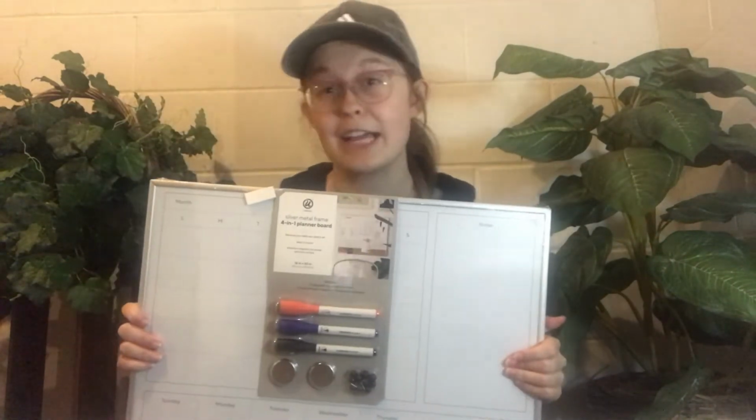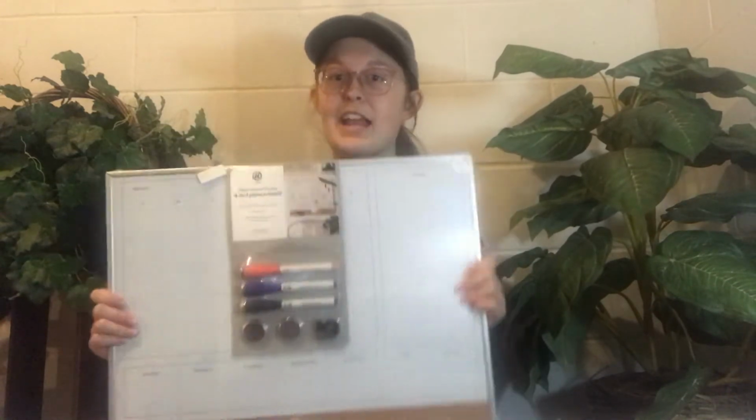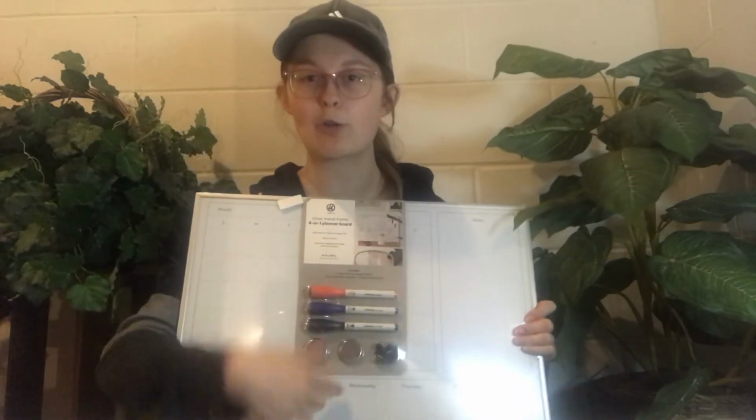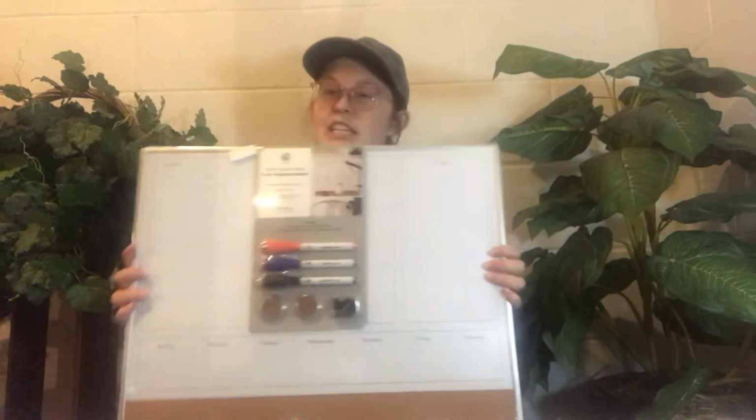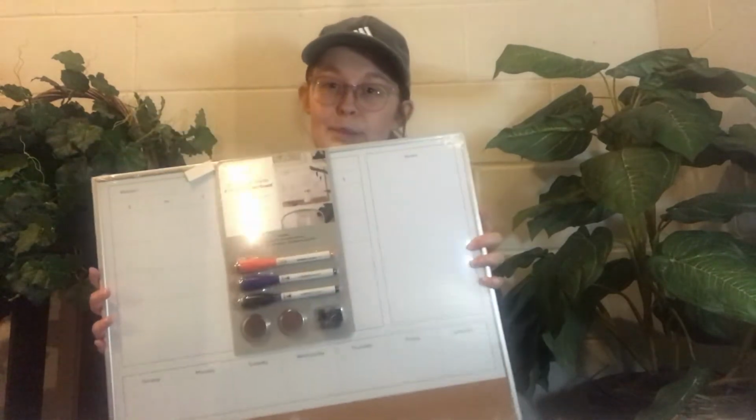This is maybe a more high schooler thing, but I know that I really like to keep track of what's going on in my life, and having something where I can mark up what's going on with my everyday and my monthly planner is really nice for me. I just grabbed this from TJ Maxx. It was like $10, so really affordable, and I'm just gonna put this near my desk.